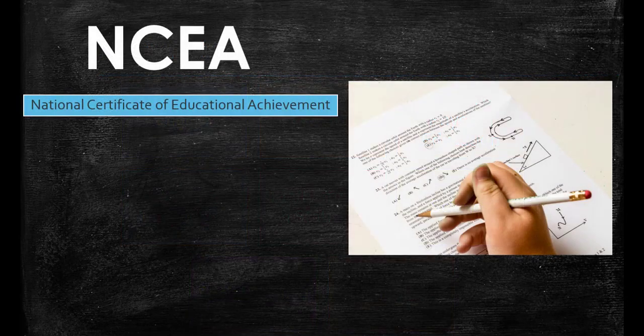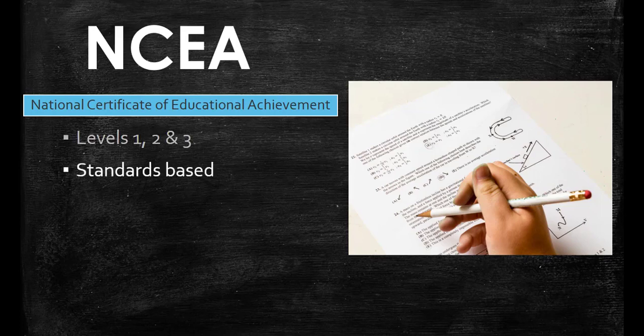NCEA is our National Certificate of Educational Achievement. It is divided into levels 1, 2 and 3 and usually completed during years 11 to 13 of high school. It is a standards-based system where subjects offer a number of different standards that cover a range of skills. Students receive a number of credits for each standard passed, and the students need to gain a certain number of credits overall to achieve each NCEA level.